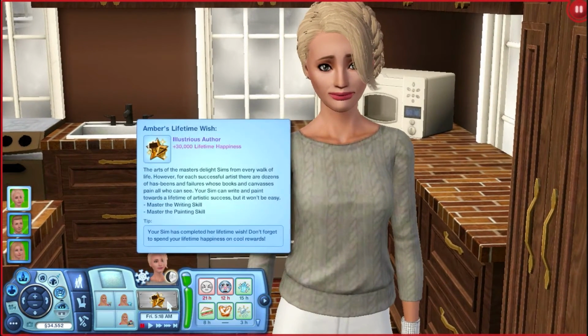So a little bit about her. Her lifetime wish was actually to reach level 9 in the scientist career, but I was like, this is boring. I really don't want to do this because I had nothing to do all day while they were working.